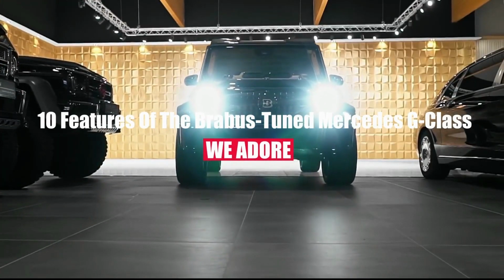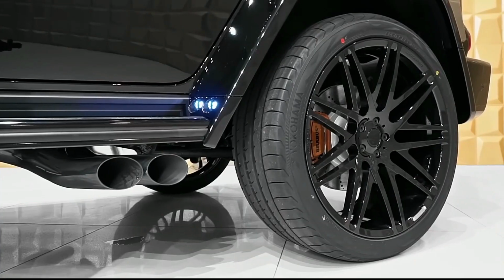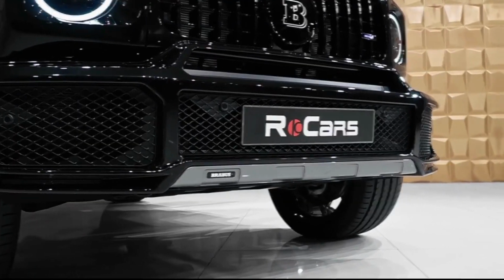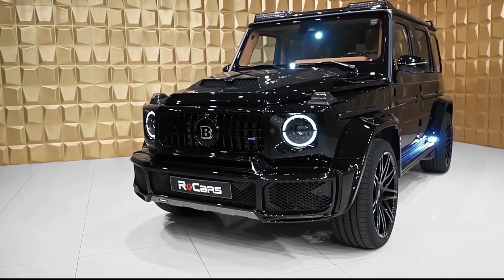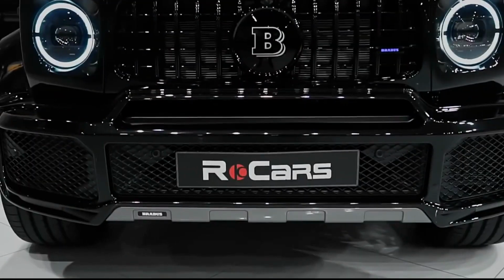10 features of the Brabus-Tuned Mercedes G-Class we adore. Mercedes-Benz vehicles are renowned for being opulent, strong, and quick. Every vehicle that has the star and a ring emblem is all of the aforementioned things, whether it be a sedan, a coupe, or even an SUV. Enter the G-Wagon, the most capable off-road vehicle produced by the German automaker and one of the most powerful and opulent Mercedes SUV experiences available for years.